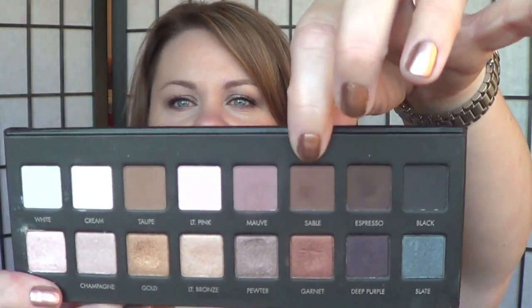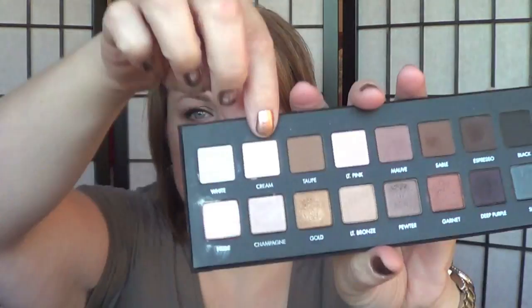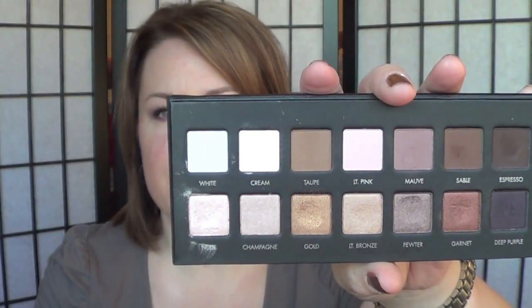Then I also took a little mauve underneath the lash line, and then on the outer corner I just added a little bit of sable. And then as a highlight I used cream, which I probably will do every day. I don't tend to branch out with my highlights too much. And then, yeah, that was it. Oh, and then I also took a little bit of cream in the inner corner.